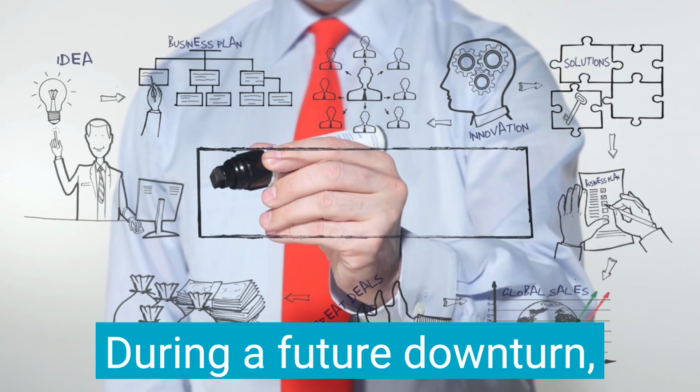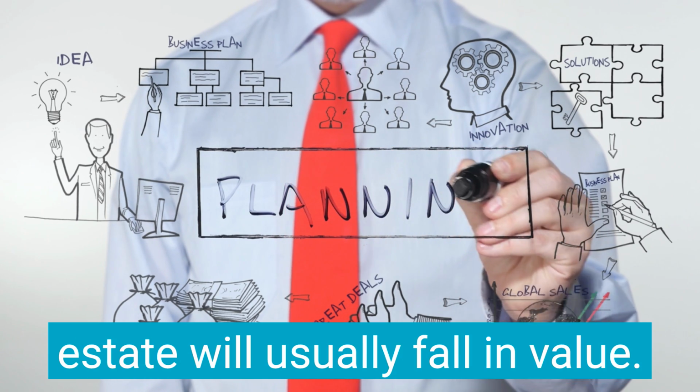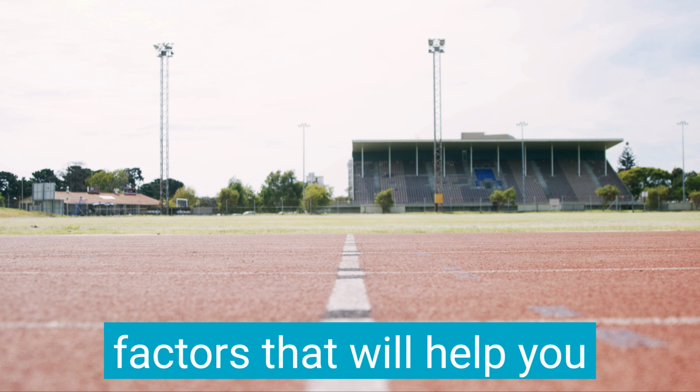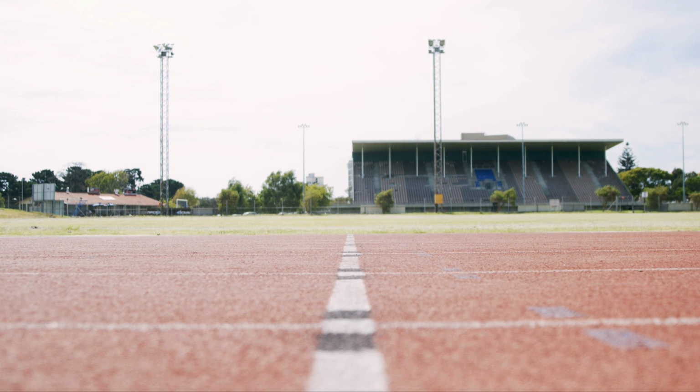Bottom line, during a future downturn, your wealth will be at risk. This means that your assets such as stocks, bonds, and real estate will usually fall in value. Make sure you have a plan in place. Now that you know the key factors that will help you prepare for the next recession, as well as the 5 major steps you can take today to get on the right track, it's time to take action.